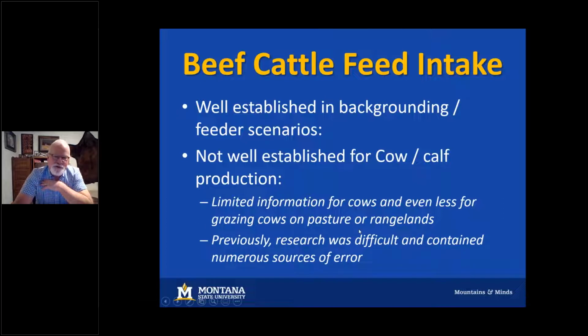The previous research prior to this new technology, quite frankly, was difficult. And I'm going to walk you through some examples of how, in my research program over the last 30 years, we did research in a way so we could get it published. But by doing so, more often than not, we missed a lot of really important information about strategic supplementation and how cows respond to supplemental inputs in extensive environments.